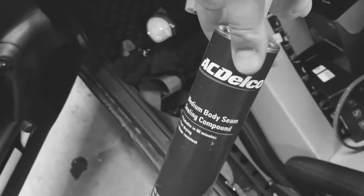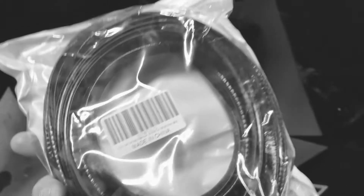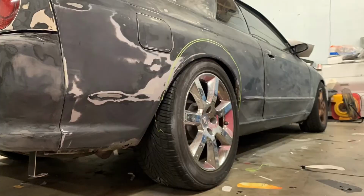And what we will be using, we're gonna use this AC Delco seam sealer here that we have to seal it up after it's welded, and then after we seal it up, we're gonna go ahead and paint it. I also have these rubber pieces that I bought from Amazon, I'll link down below, that we're gonna use on the front fenders after we cut them.